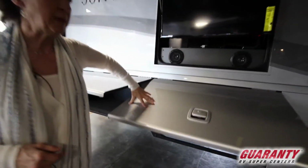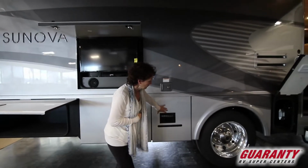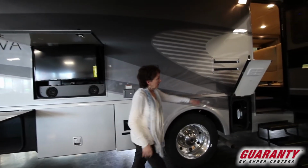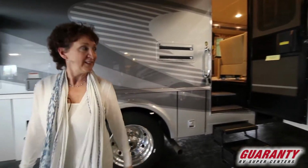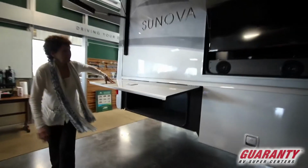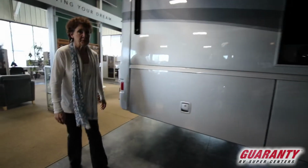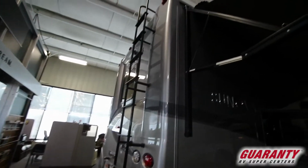These doors are made sturdy to be slammed shut, just like that. Well, this one needs shut. And they're called slam jacks. More storage. And slam them shut.